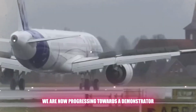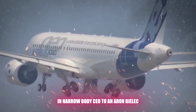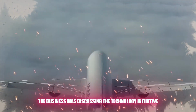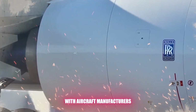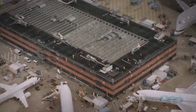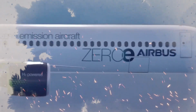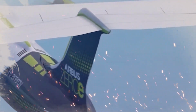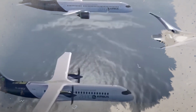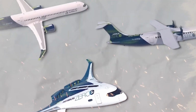"We are now progressing towards a demonstrator on what I call small engines in narrow body," CEO Tufan Erginbilgic told reporters at the Farnborough Air Show, adding that the business was discussing the technology initiative with aircraft manufacturers. At the Paris Air Show a year ago, he informed reporters that Rolls had enough room for expansion in its large engine sector to survive without future alliances in the narrow-body market. "We are constantly pushing for new generation technologies in materials and engines. It is essential to stay that one technological leap ahead. We have the latest generation technology available today."